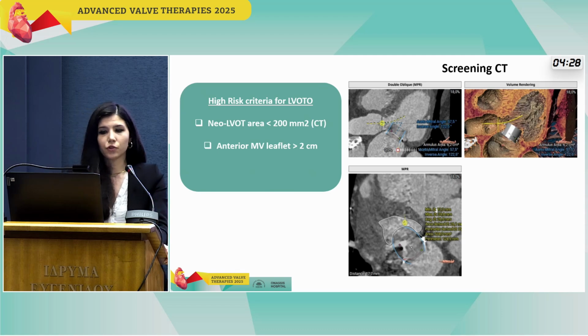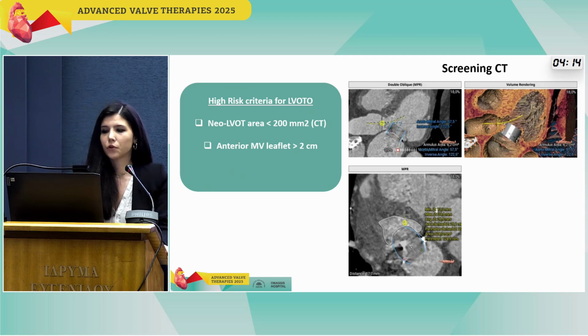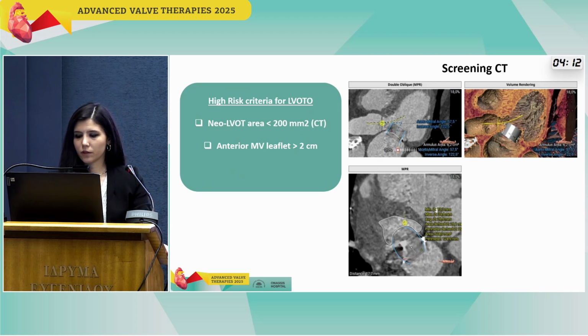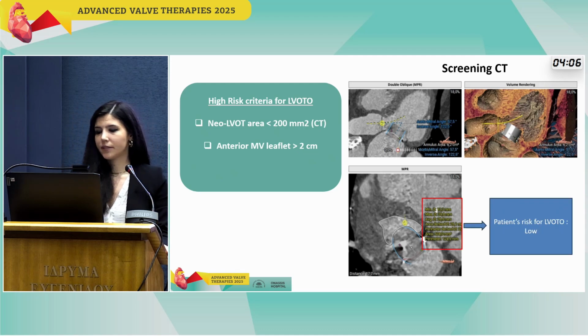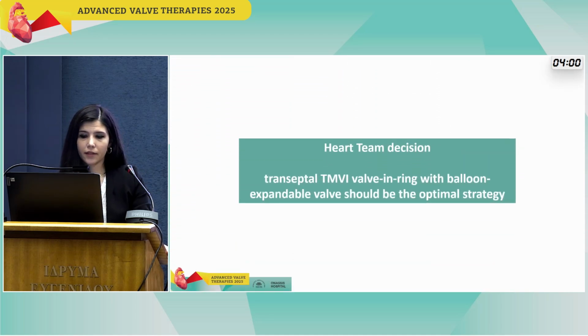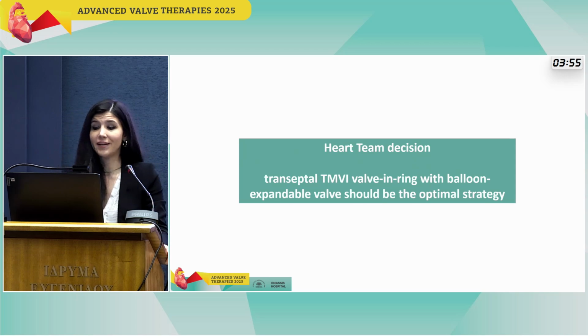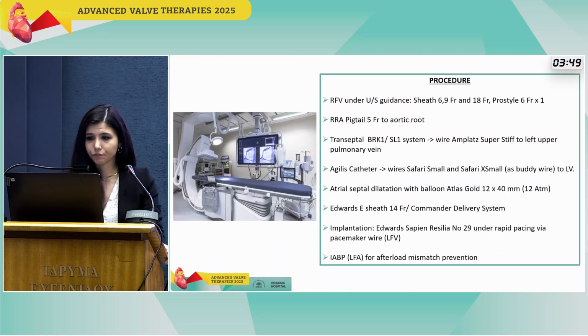So the next thing is to see, as we heard before, if the patient has high-risk criteria for LVOT obstruction. To do this, we again can use the app and put in the measurements from the CT that was made in our department. Based on these measurements, the patient's risk for LVOT obstruction was low. So based on all this, the heart team decided that a transcatheter mitral valve implantation, valve-in-ring, with a balloon expandable valve should be the optimal strategy for this patient.